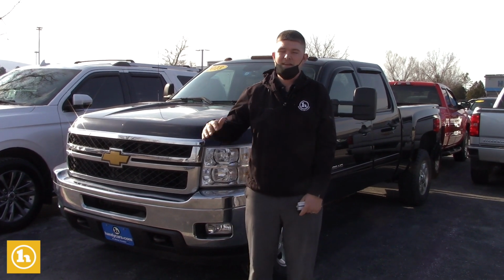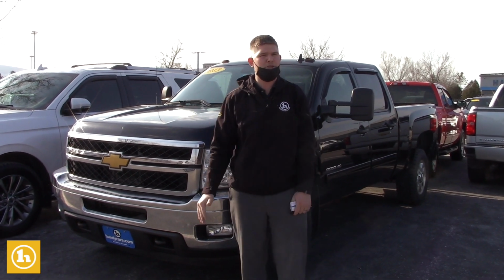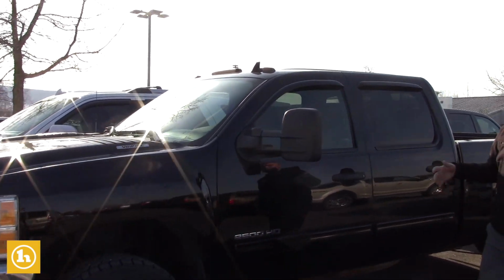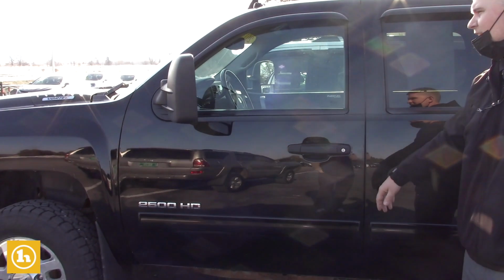We chatted real quick. Looks like you're in the market for a 2500, under 30 grand. This is going to be one of the only ones out there that's in as good a shape as this one is. And it's a crew cab, so it offers you plenty of room for your passengers and still has a 6.5 foot box. This is the 2013 Chevrolet Silverado 2500 with the 6.0 Vortec V8 engine.